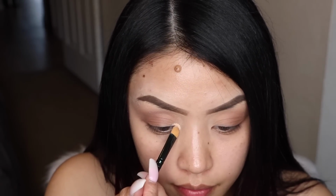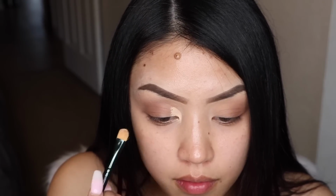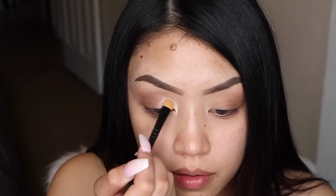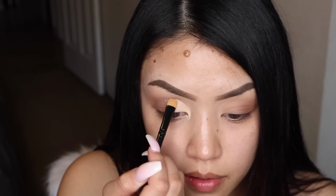Now I'm gonna make a half cut crease, and I usually don't go all the way in my inner corners, but today I am, just because I do want it to be just a little bit more dramatic. Yes, I'm just doing it halfway. I didn't want to do a full blown cut crease.